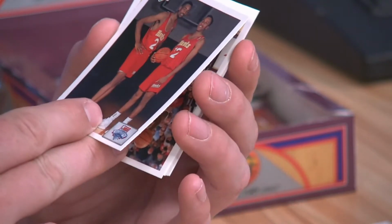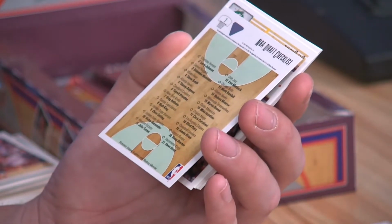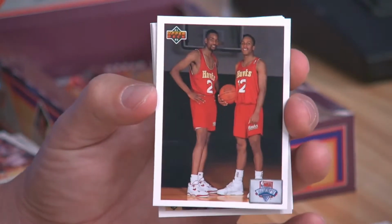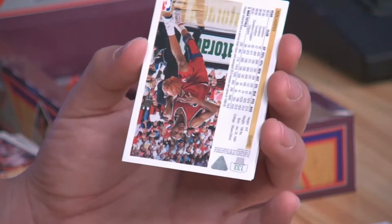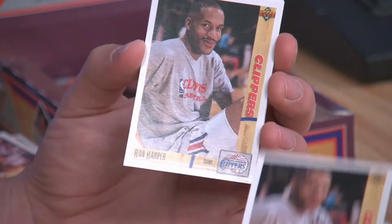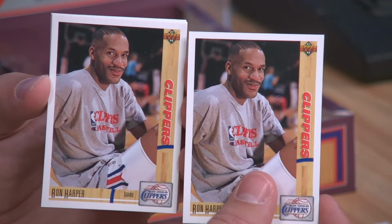Wait a minute. Don't recognize the faces. Oh, see him now. Stacey Augman and Rodney Monroe. There you go. Checklist card. A D Brown. Followed by a Ron Harper. Nice little posed shot. Again, I would love to get one of these error packs where it's 2 Michael Jordans.